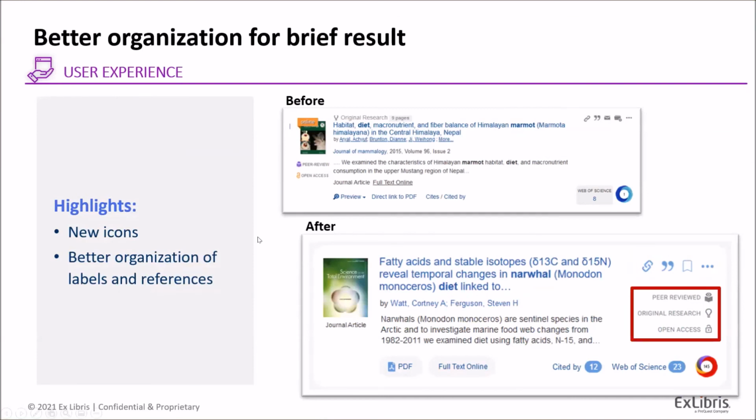For all those various tags that we've added, peer-reviewed, original research, open access, all those icons, we will take those and consolidate them on the right-hand side. It makes it a lot easier at a glance to sort of see everything. We've got various types of similar information better grouped together here.